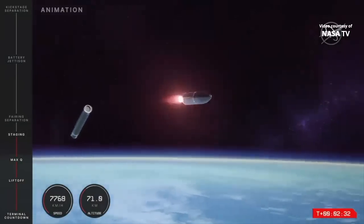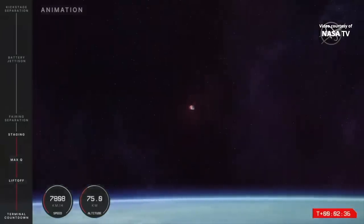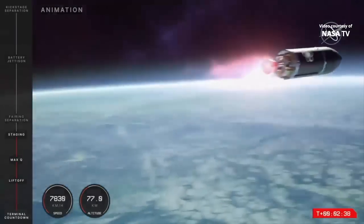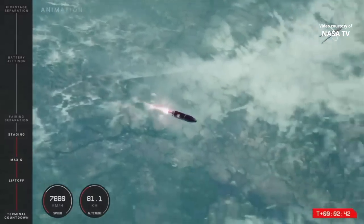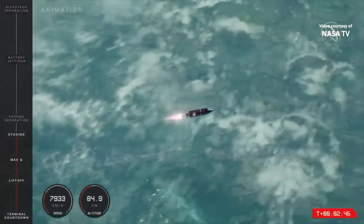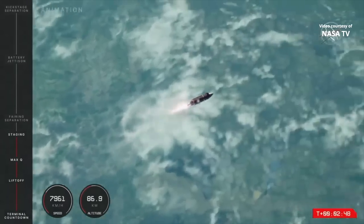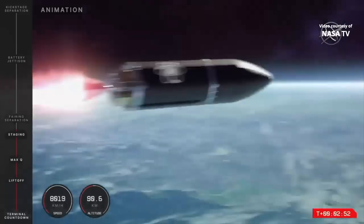Stage separation. And we have had MECO confirmed, and will be coming up soon on the fairing separation for the mission. So just to confirm from Mission Control comms, we have had MECO and second stage separation, and it's carrying on now, as you can see in that animation. Discharge nominal. So soon we will be coming up to the fairing separation of this mission.